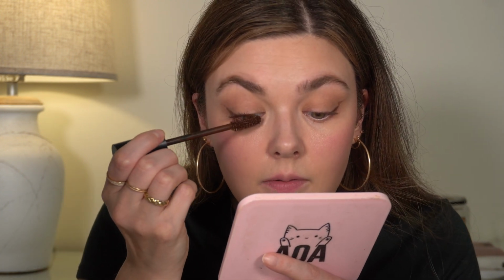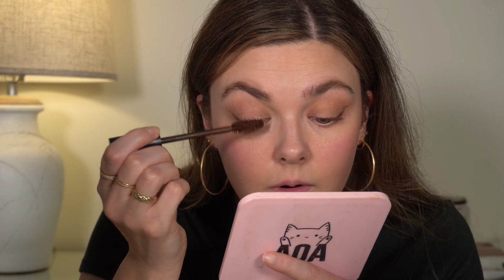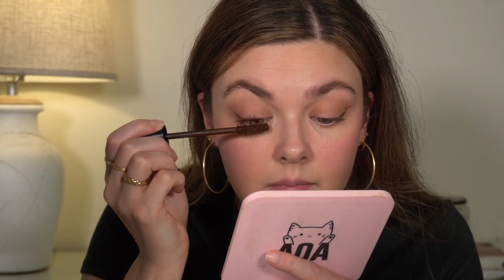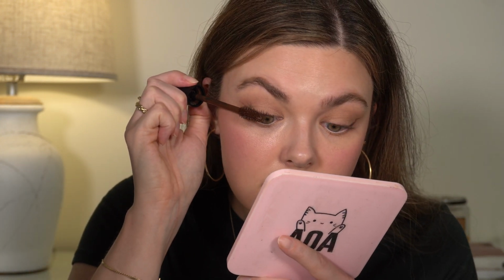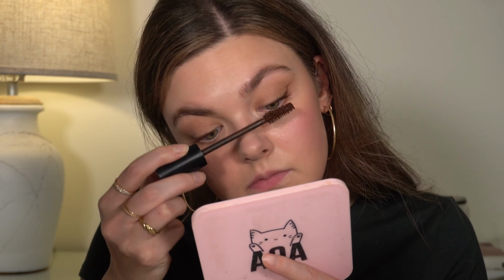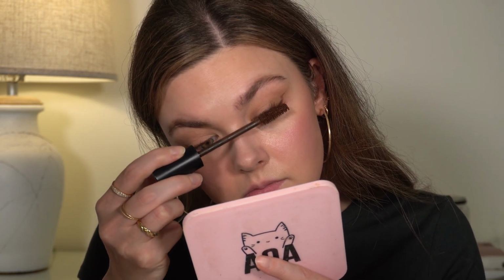I will be buying another one, and this tube has been open for a long time. I don't know how long, but it's been open for a long time. And I keep thinking it's gonna be dried out when I go to use it, but it just keeps going. I mean, that's just one light coat of it, but oh my gosh. It is good, you guys, it is good.